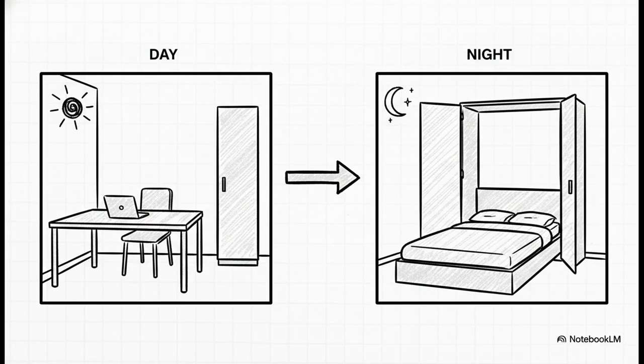First, let's just rethink what a room is. In a smaller home, a spare bedroom that just sits there empty most of the year, that's wasted space. So what we do is we create a flex room, a space that's designed to do more than one thing. Think about it, a room that's a fully functional home office by day, but then, bam, a Murphy bed folds out of the wall and it instantly becomes a comfortable guest room at night.